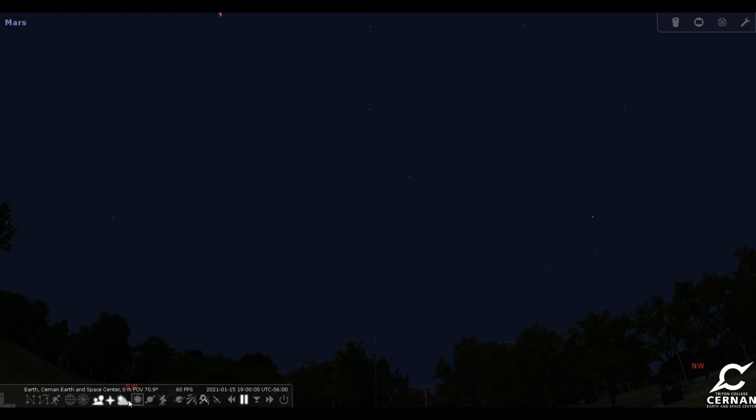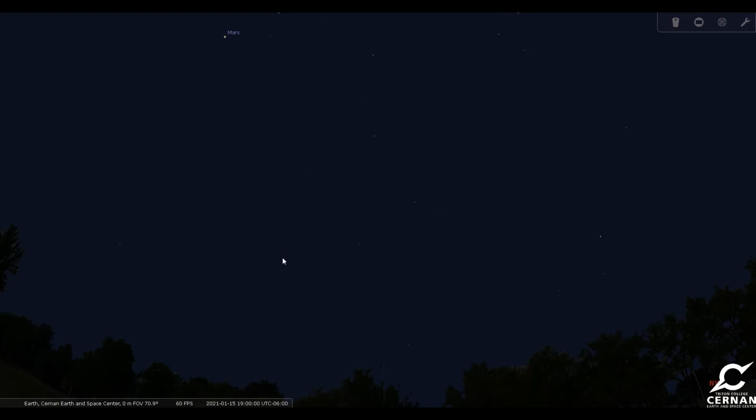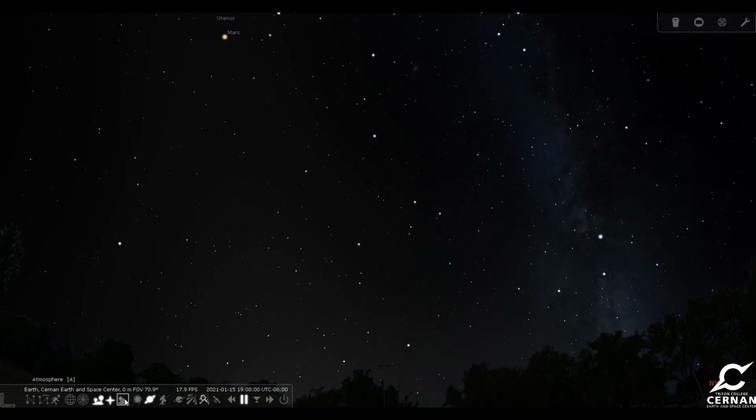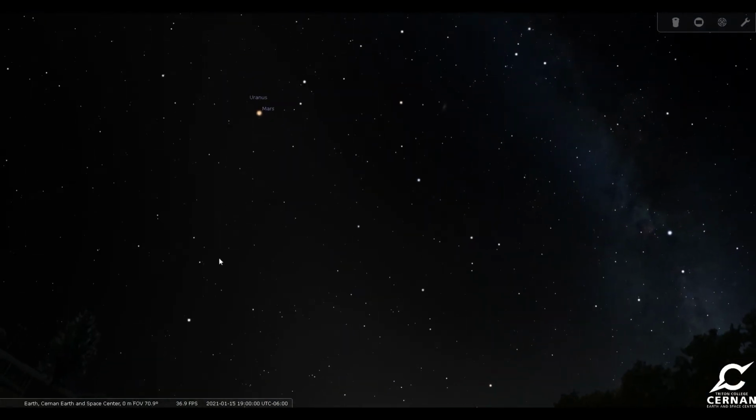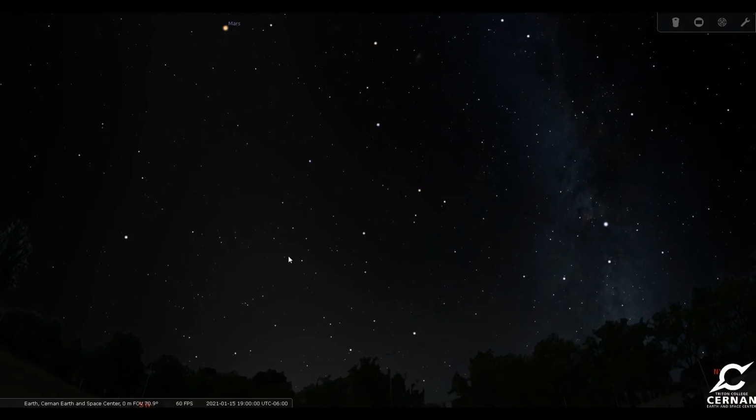I'm going to turn on our planet labels so we can see where the planets are, and here we see the label for the planet Mars, but we don't see a label for the planet Neptune, and that's because it is so far away and so faint that the program doesn't think that you're looking for that. So we're going to take another step. We will turn off our atmosphere to get rid of all of the light pollution around us, and now we can see tons of stars. We see up here next to Mars that the planet label for the planet Uranus has popped up, but we still can't see the planet Neptune, and that's because it is so far away.